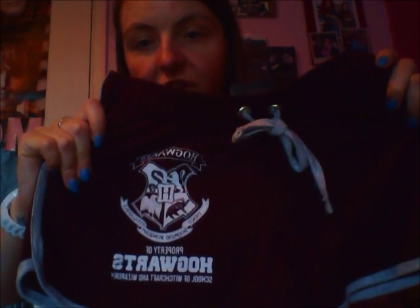I don't really need pyjamas anyway, but I bought these, and they've just got Hogwarts School of Witchcraft and Wizardry on them. They're a wine colour with grey, and they were £2. They'll do just for bed, basically. I won't wear them out and about because I'm not really a shorts person.